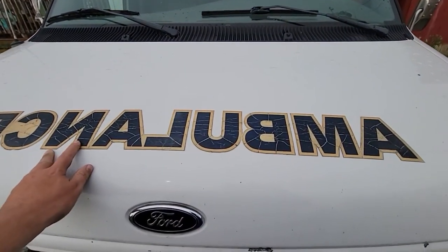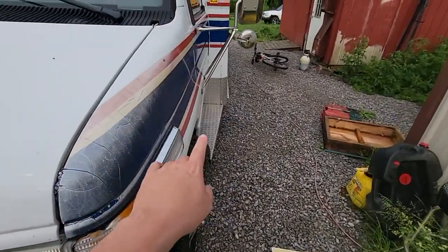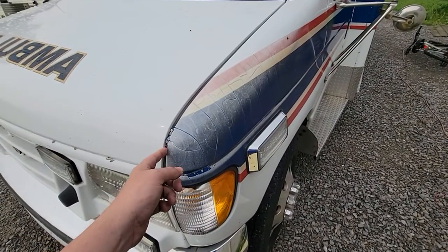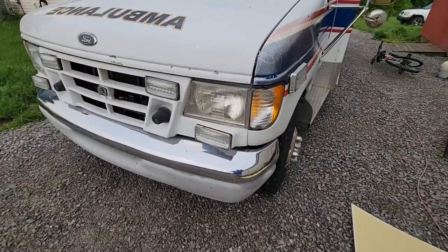It is indeed no longer an ambulance. Gotta take that off. The graphics are okay, except for right here. And I bet you this was backed into their bay and they had glass doors on the front, which is why this is so sun damaged.